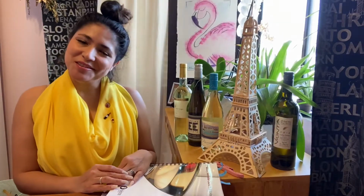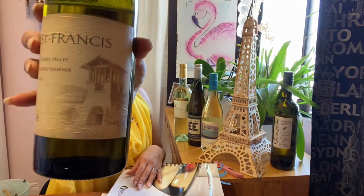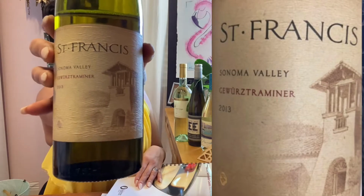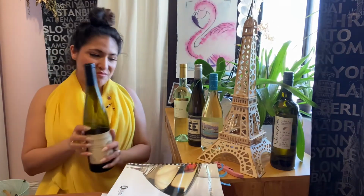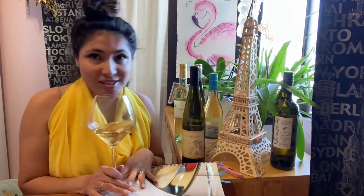Hello, my name is Miroslava. I am a sommelier, and today I want to talk to you about this beautiful bottle that I'm drinking. It's St Francis Gewürztraminer from Sonoma. I'm going to put the picture of the label so you can see it, buy it, and enjoy it like me. And I would like to talk to you about this delicious wine.